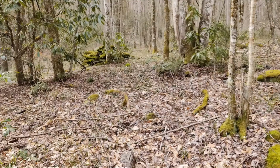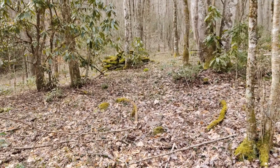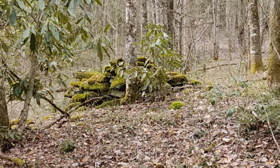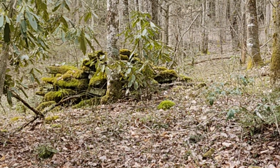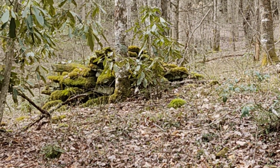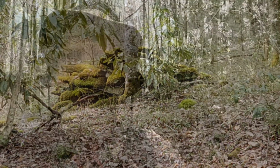I've seen a few of these as I've been hiking along here. I'm wondering if they're just leftovers of a previous settlement, or person was living here at some time trying to get things ready to build a house, build a fence or something. But I've seen several of these. These are just big piles of stone sitting next to a tree. Big moss covered, big pile there. I have several trees I've seen like that in the past quarter mile. Interesting.